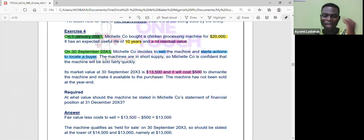So I have 9/12 multiplied by 2,000. That is 1,500. So 2,000 year 1, 2,000 year 2, 1,500 year 3. I add it together, that gives me 5,500. Then I remove it from the cost of the asset, which is how much here? 20,000. Okay, $20,000, so that I have 14,500. That is my carrying amount.